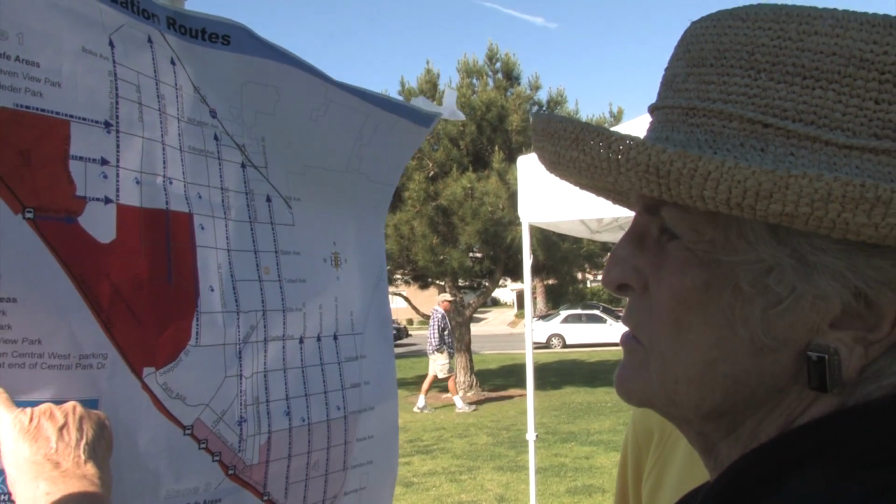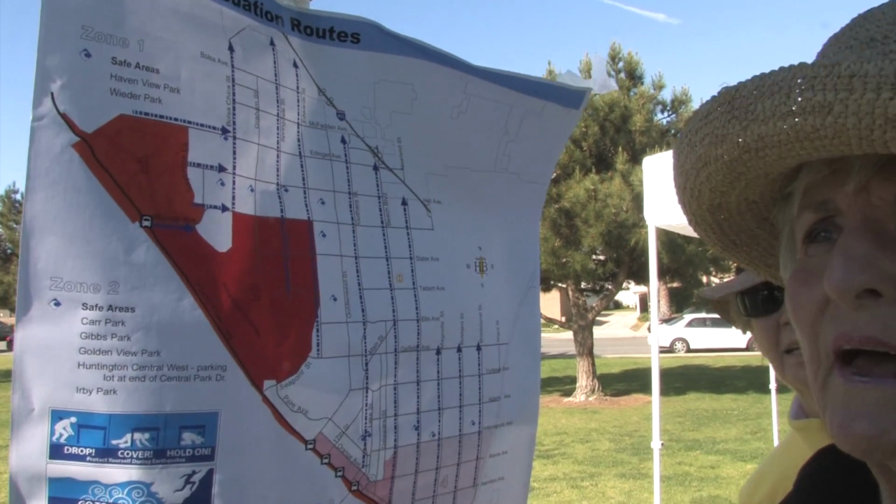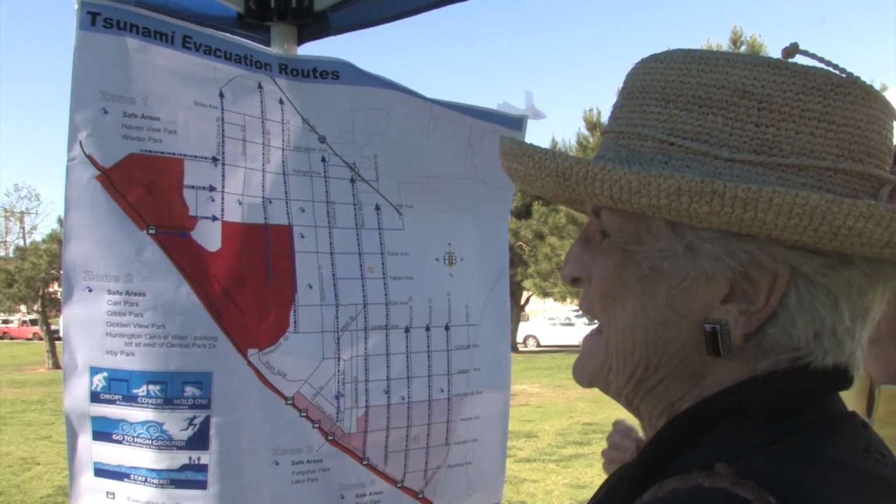Okay, so are these considered safe areas? Car park, yes. Park? Oh, this is nice. My house backs up to that. Perfect. Great. You're in a safe area then.